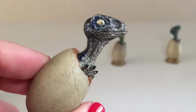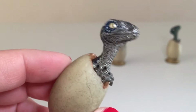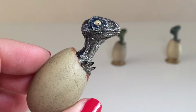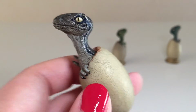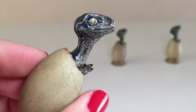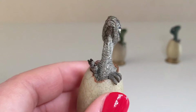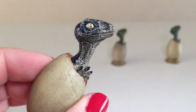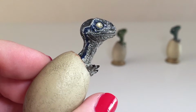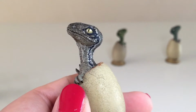We're almost done here. So the next one that we have is Velociraptor Blue from Jurassic World. And this was actually the one I was looking forward to the most. Blue is my favorite dinosaur in Jurassic World. And really glad to have a little version of Blue. And looks quite a bit like her, or as she would have appeared as a hatchling. And very deep grayish green coloration, of course, with the gorgeous looking blue stripe going from her eyes down her neck. Really like this.